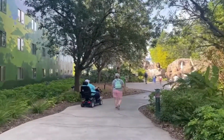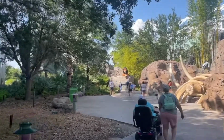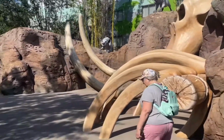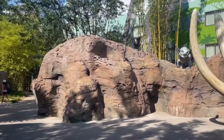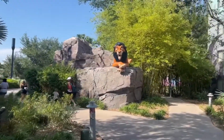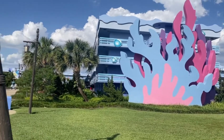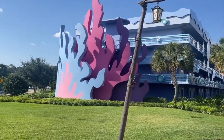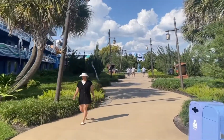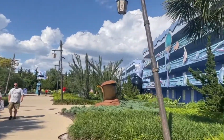So as you can probably tell, this is the Lion King section, for those of you that have seen the film. Some more theming up here. So now we are coming to the Little Mermaid section. This is the part of the resort that we're staying. Again, lots of cool theme in here.